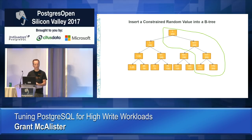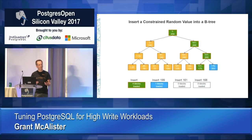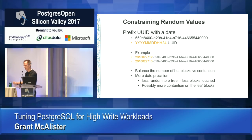We want something that's working over on the right side of our tree to keep the number of blocks touched smaller. So we really want something that behaves like this, where if you insert 172, it's sort of on that right side. If you insert 199, again, you're only touching a couple of blocks, right? 161, 168. None of those are causing a lot more activity, which means you have a lot fewer full page writes than if you were just doing the random thing. So how do you go about doing this?